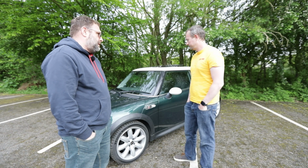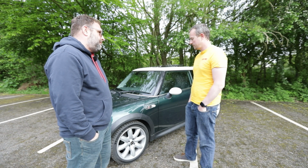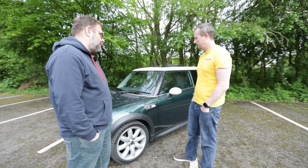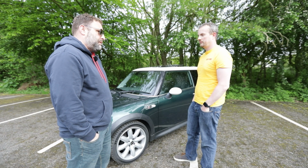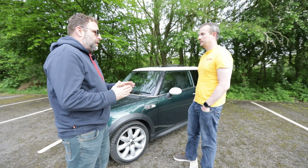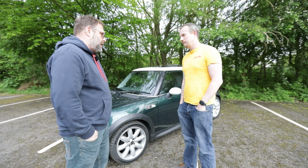The car was registered in the Lake District in 2003. It's had 4 owners, I think, and I think I'm the 5th owner. It was owned by quite a few people, but they had it for a long period of time.